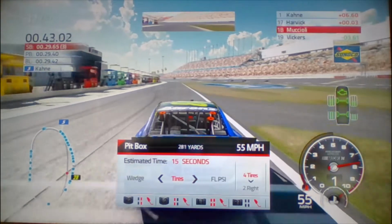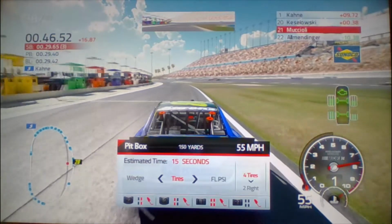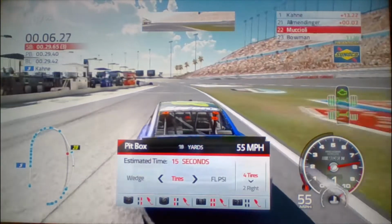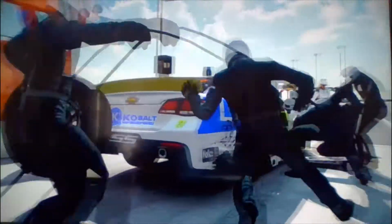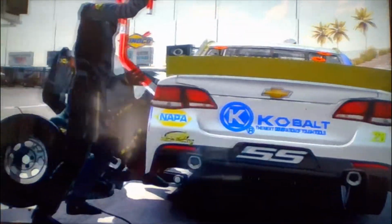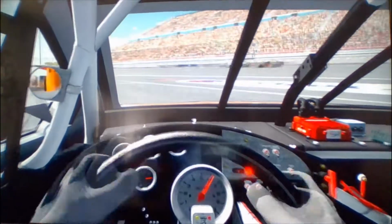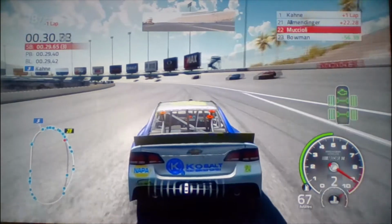Everything's good. Okay. Okay, I'm gonna be a lap down for this one. Damn it. Did not get the caution. I did not get the caution that I needed. Saw that fuel gauge going down, I'm like, crap. And that was basically just, this race has been ruined. This is gonna suck. Alright, let's just salvage what we can out of this one.